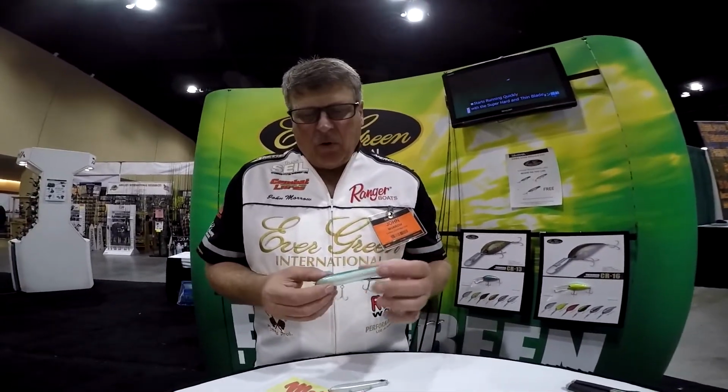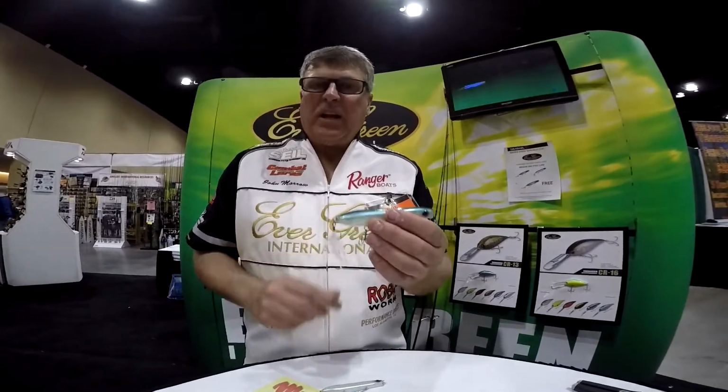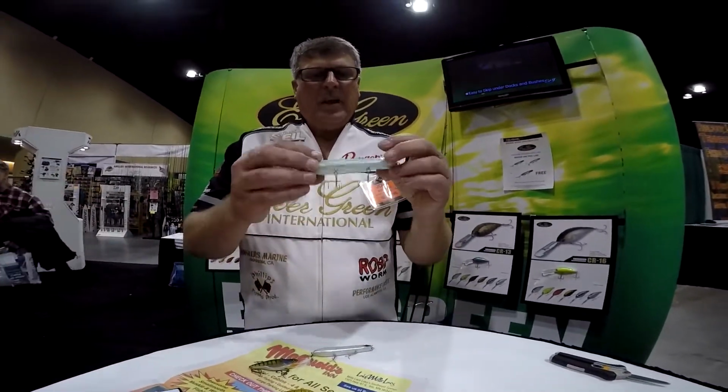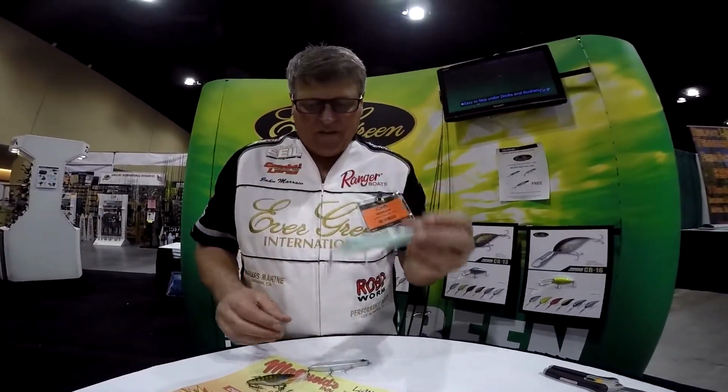Again, it's Evergreen, has the weight transfer system in it, so this thing casts a country mile. You can spool your reel casting this bait. So again, Shower Blows, SB125, one of my favorites.